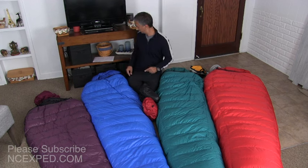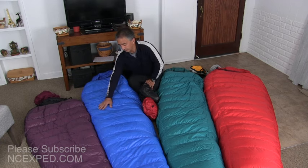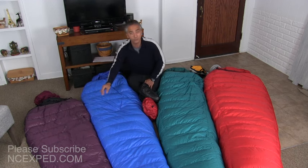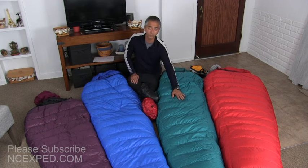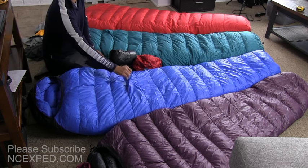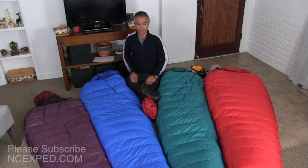Now, where is it here? My rulers. I'll grab my rulers in a moment, but I do have to be careful because the microfiber on these two bags, this is microfiber and this is extreme light fabric, you do have to be careful. These bags aren't invincible. The Gore Windstop on the Expedition series is much tougher than the microfiber, and then the microfiber is still tougher than the extreme light fabrics.